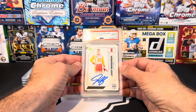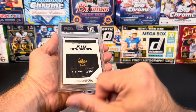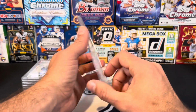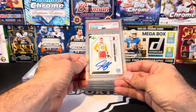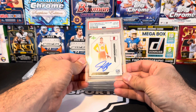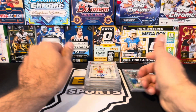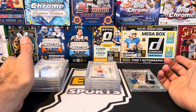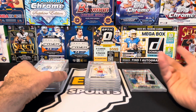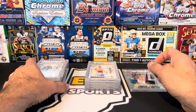But anyway, that one got an 8. I'm a little disappointed in that. I don't know why this one got an 8 compared to some of the other ones I sent in that did much better, because everything after this is a 10. So whatever. Got an 8 on the Joe Newgarden. I didn't see anything obvious here, but whatever. Again, pretty happy with that one overall because it still is a Joe Newgarden. He's a 2-time Indy 500 champ and a 2-time series champ now. So that one's going to do pretty well long term. Probably hang on to that one for a while.